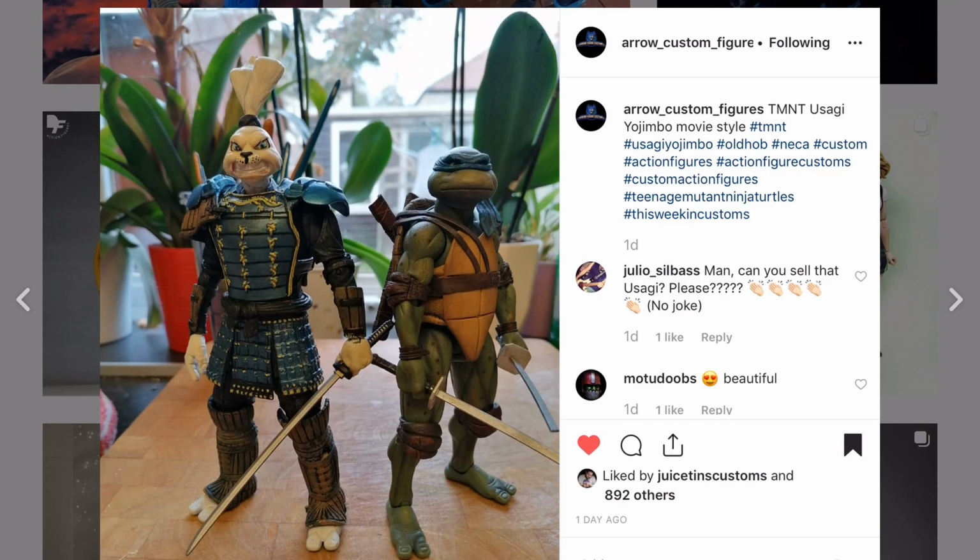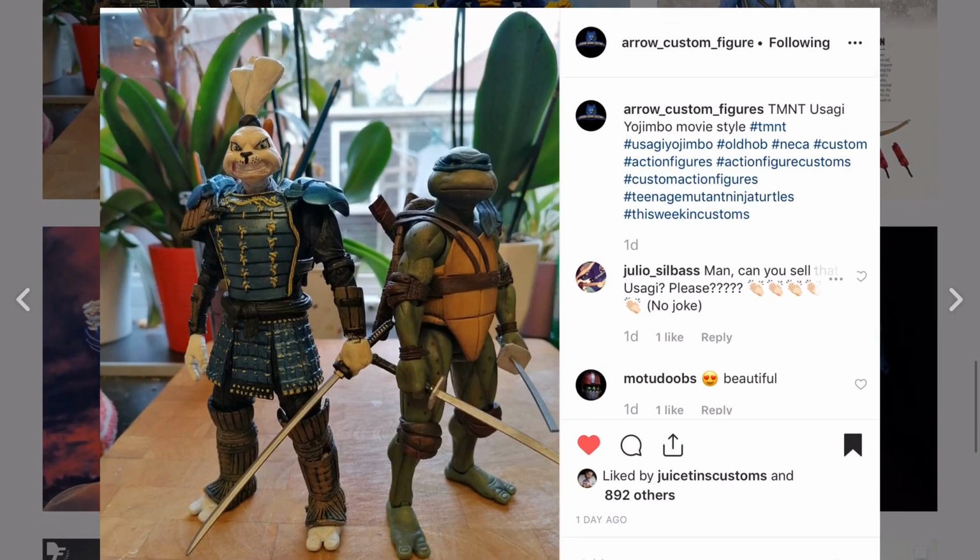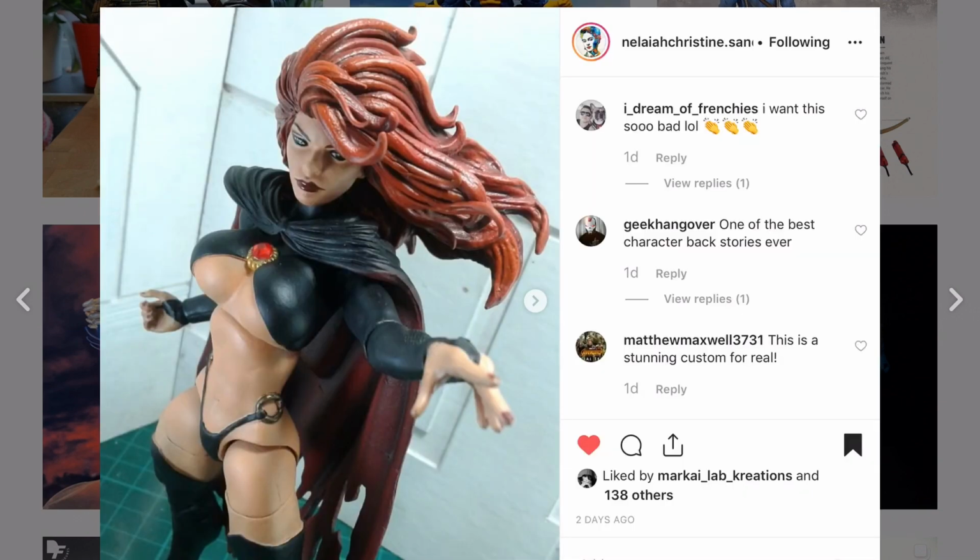It's a love relationship when Aero Custom Figures does his thing. And I think this character's name is Yojimbo or something like that, right? No, yeah, Usagi Yojimbo. The only reason I know that is because a couple of years ago, for unboxing art, I picked this character, the rabbit, up at a Walmart.